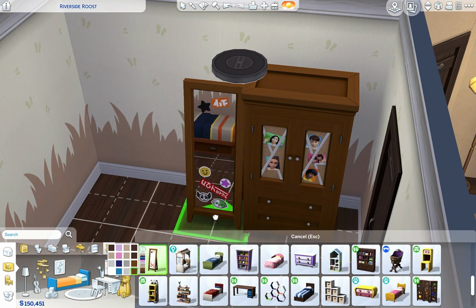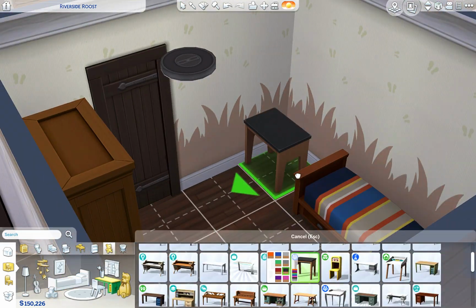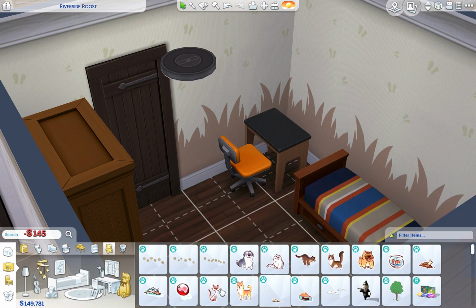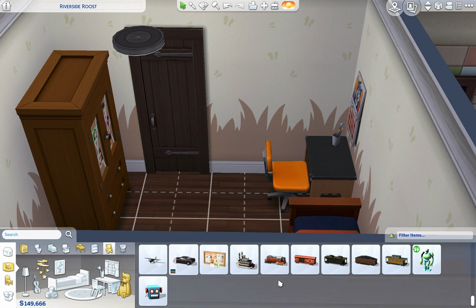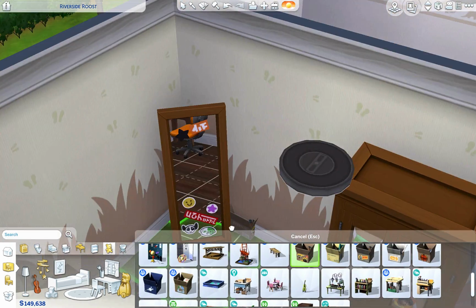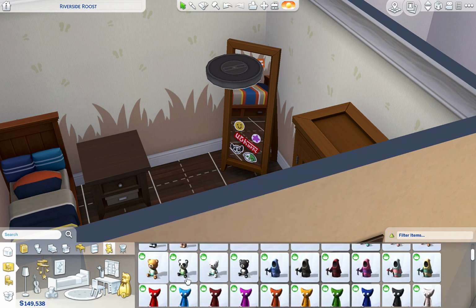And this kids' room, I got a desk and then all of the necessities like a dresser and a mirror. And I didn't realize at first how far out that desk stood from the wall. And then I turned my camera and I was like, why is this 8 feet from the wall? So that is why I ended up moving it.